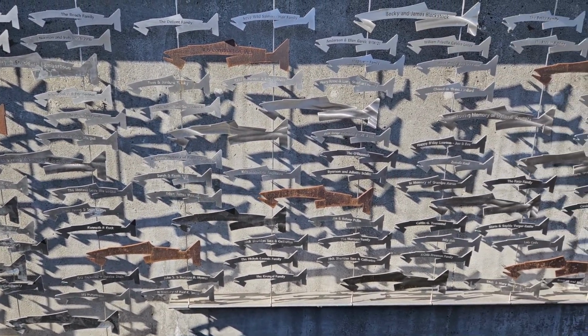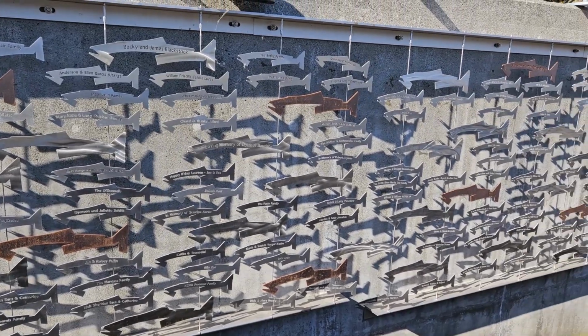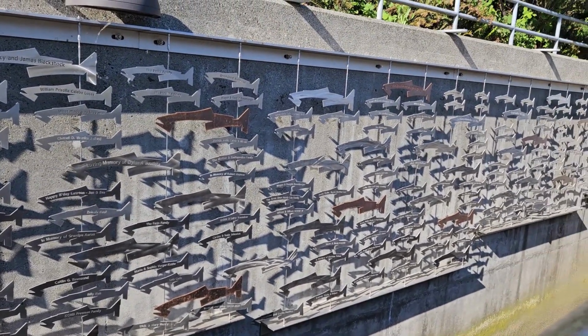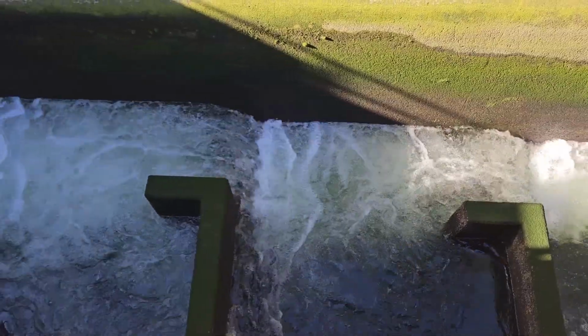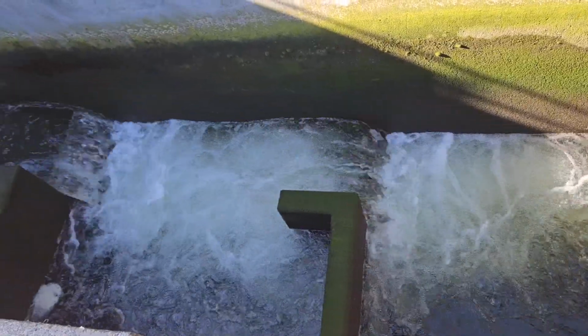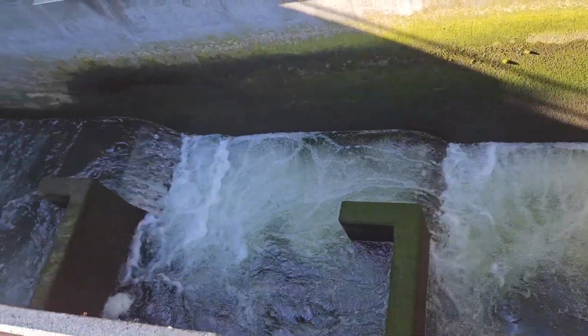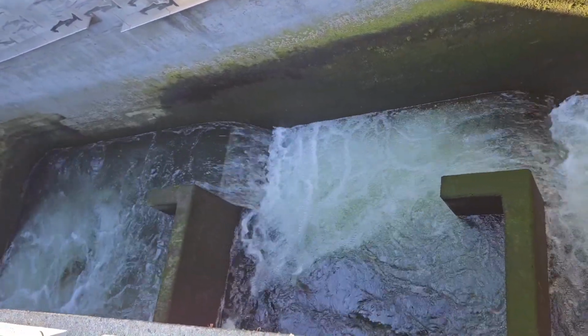So at the fish ladder, you can walk down the step and see the actual fish ladder in there. And when the salmon run is going on, I'm sure you can see tons of fish in there. There was no run when I was there, but it's very interesting. You can walk underneath and they have viewing windows that you can actually look through and see the fish.